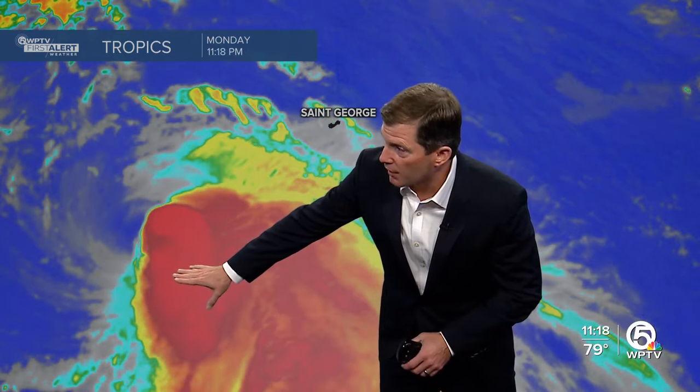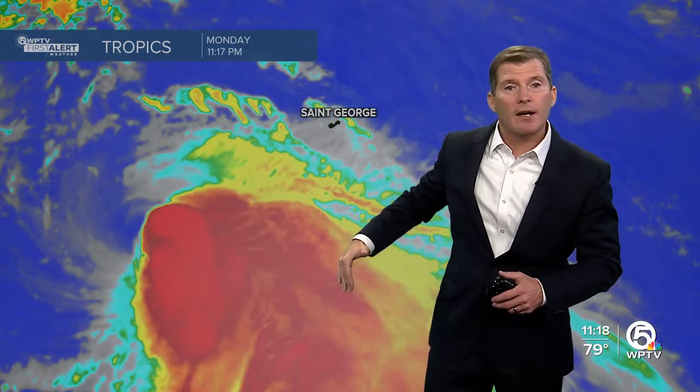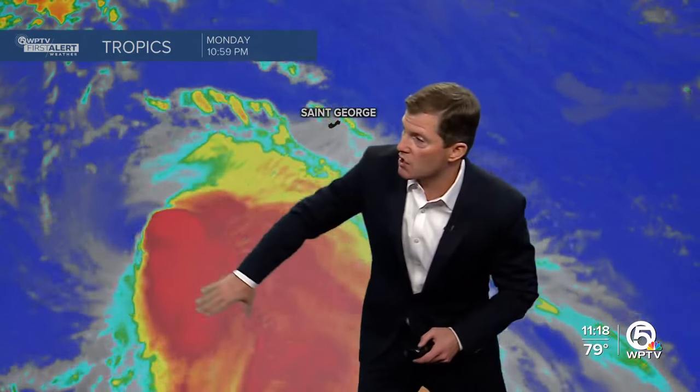There's the center of circulation. Notice everything is kind of on the eastern side. The wind shear, the wind's kind of blowing like this, even though the storm is moving this way. That wind is blowing the cloud tops away from the center of circulation. So if that keeps up, this will rapidly weaken over the next couple of days. We'll see. There's Bermuda right there. It's going to start to move like this.